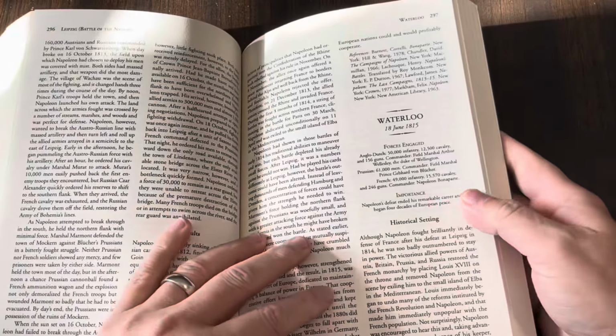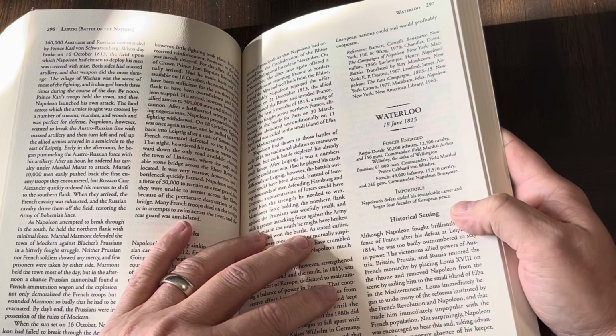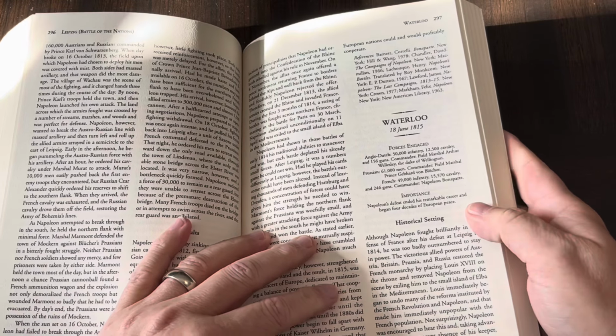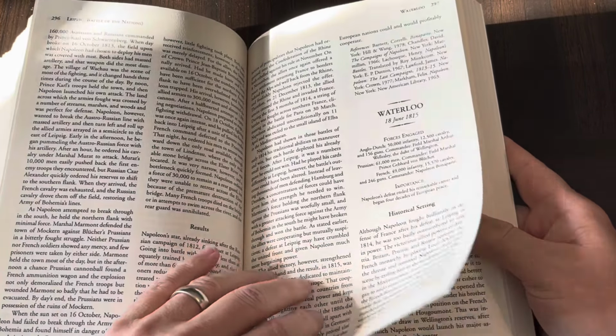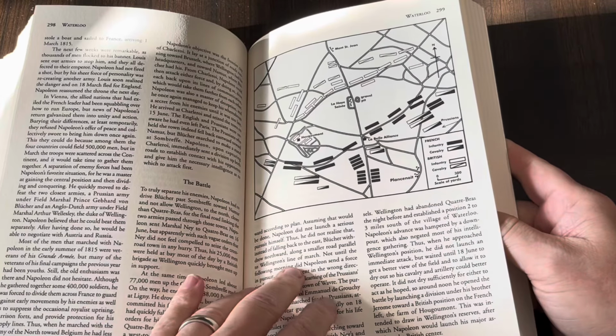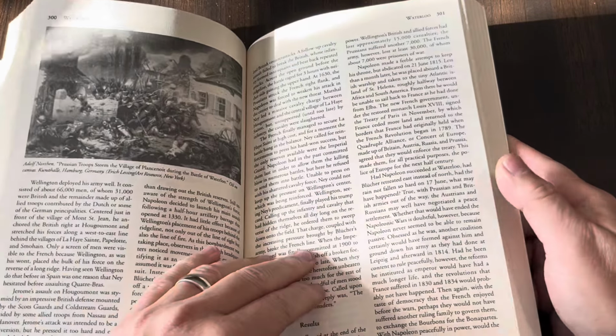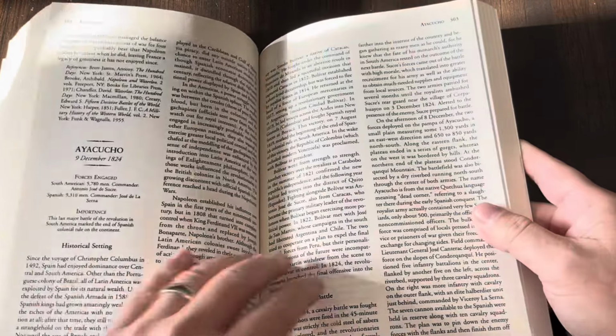Here's Waterloo. Let's see what the decisive importance is. Napoleon's defeat ended his remarkable career and began 4 decades of European peace. Okay, so there are some people who say that Waterloo was not that decisive and that he was doomed to fail anyway, but you never know. That's why they play the game. That's why they fight the battle.